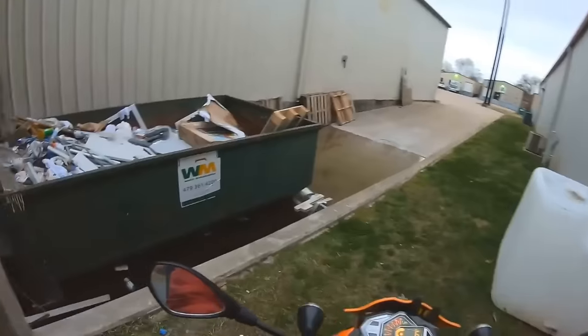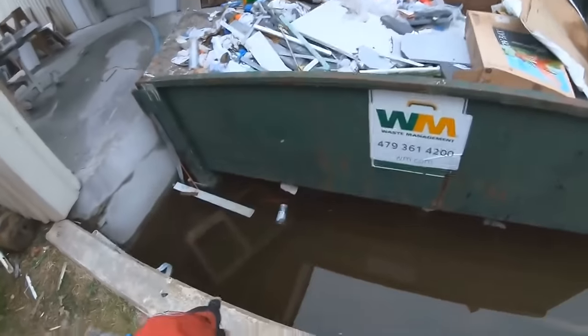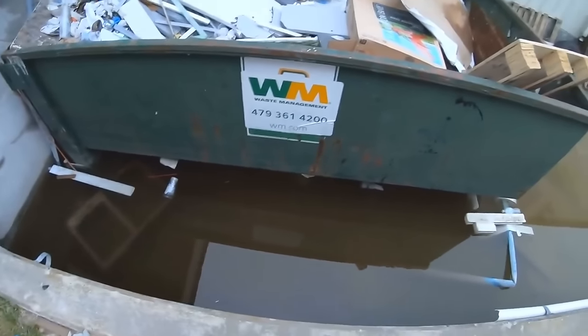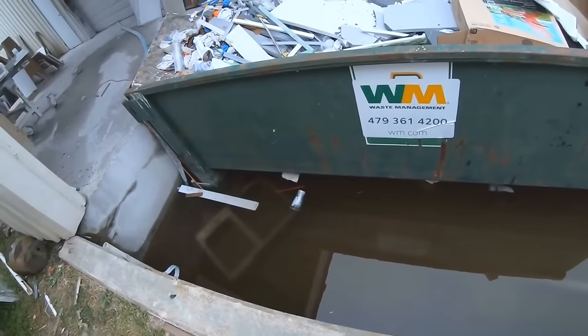Look at that. Remember a video a while back where I dropped that cast iron sink? You can see it down there now. You can see where the water level was. That's 2 feet lower. Almost 2 feet lower than it used to be.